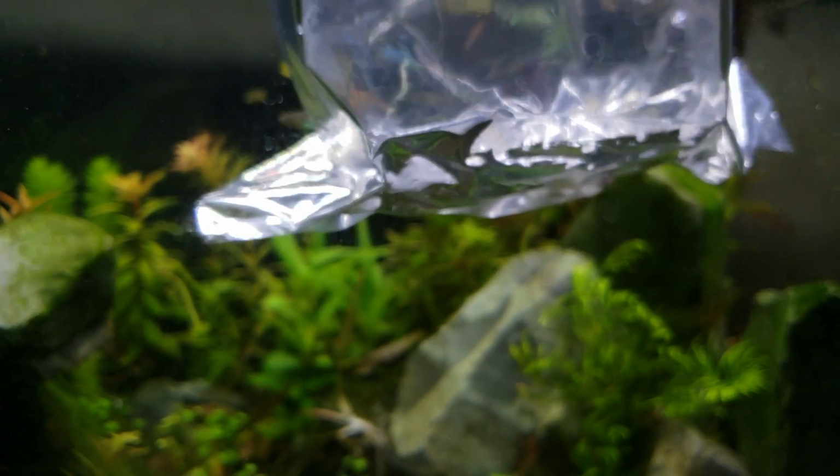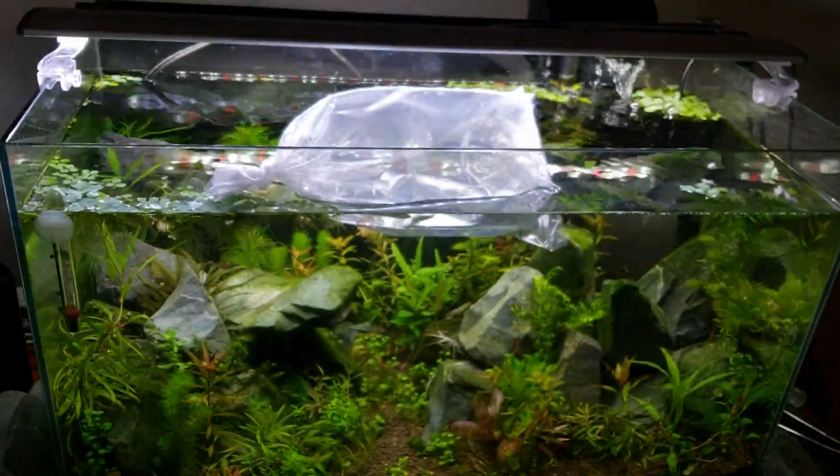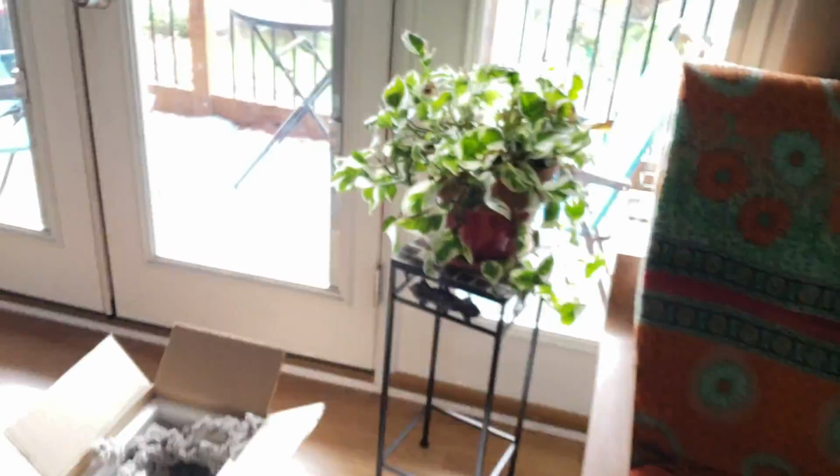So it looks like we've got 5 of those in there, and so I'll let them adjust in the tank for now, and then let's check out what else we've got going on in here.